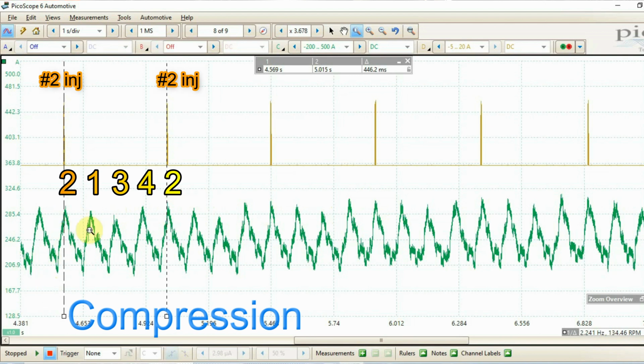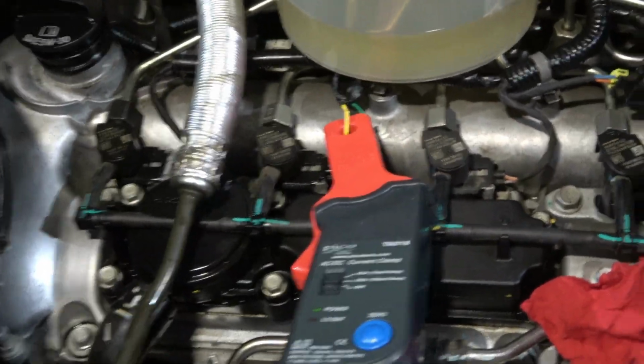Now, before we said that we had one compression looking a little bit lower than the others. If I put a cursor on top of that relative compression just for this one cycle, you can see that number 2, number 1 and number 3 is a little bit low. Then back to 2, 1, 3, 4, 2. So number 4 is good, number 2 is good, number 3 is looking a little bit low. Same thing again here: if you count 2, 1, 3, 3 is looking a little bit low compared to the others. Again here, number 3 looks like it's definitely a little bit low on compression. Okay, next step we're going to do a fuel return analysis.